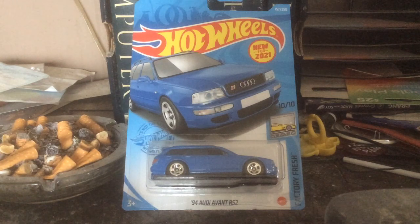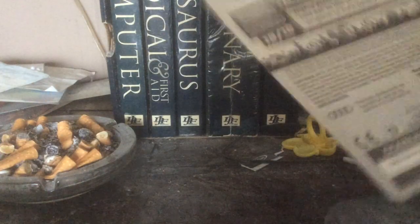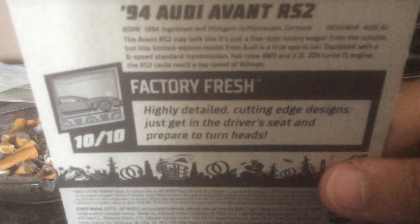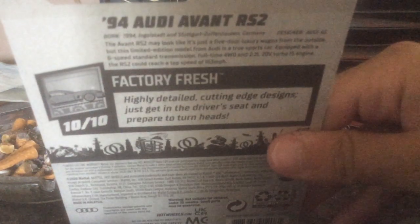But let's take a closer look at this one. This is a new car from the 2021 series. It's something else I've never seen before, even for an Audi. Now let's go take a look in the back and see what it said. Yeah, it's a little hard to see though.